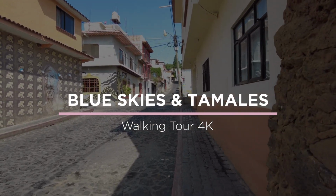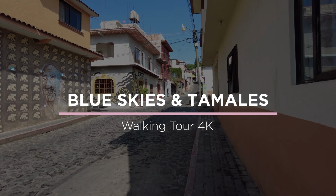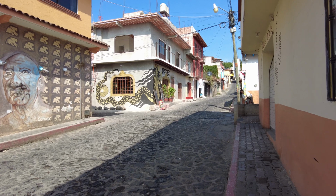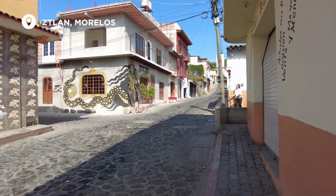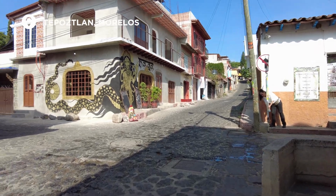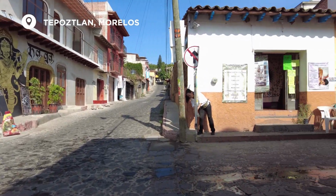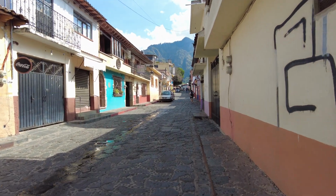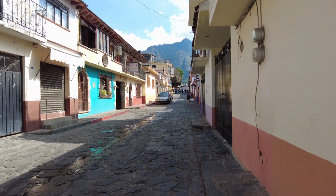Hi, this is Kat, and today we are in Tepoztlán, Morelos. This is another town at the south of Mexico City, and today is the 22nd of July. The temperature is 70 degrees Fahrenheit, which is 21 degrees Celsius.